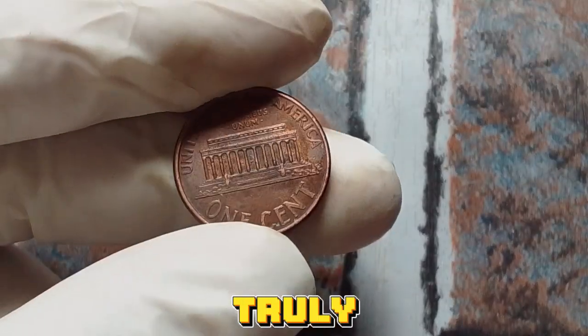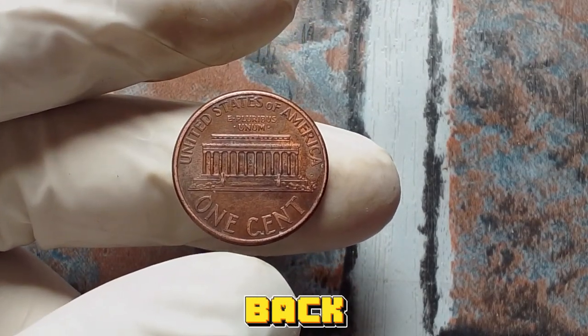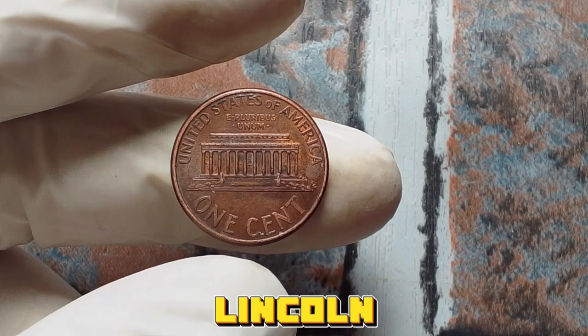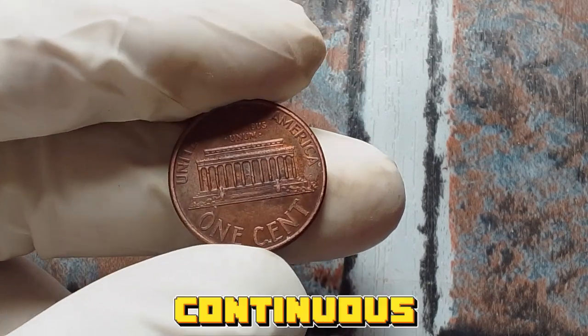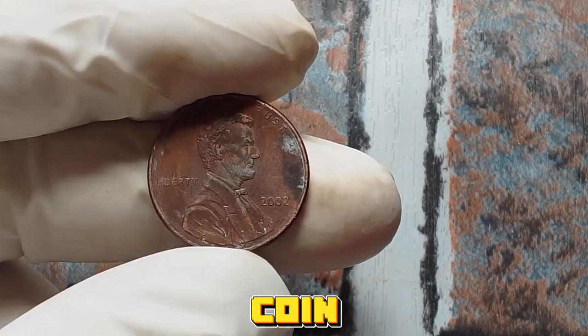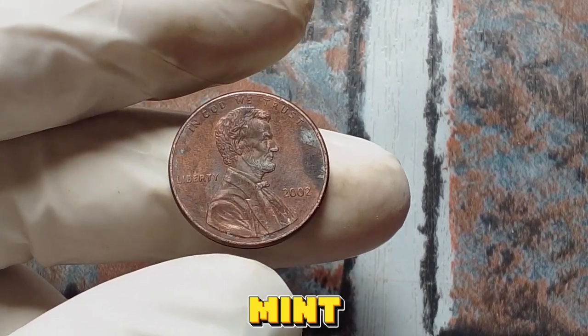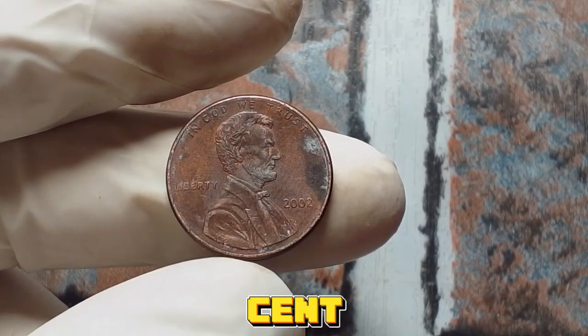To truly appreciate the 2002 Liberty 1-cent coin, we must first step back in time to understand the legacy of the Lincoln Cent series, which has been in continuous production since 1909, making it the longest-running coin design in United States history. In 2002, the U.S. Mint continued to produce the familiar Lincoln Cent.